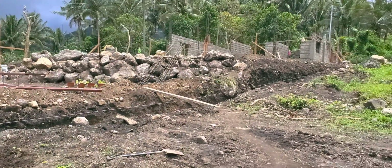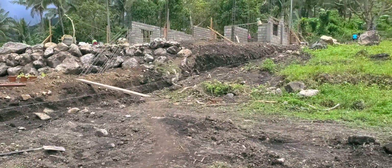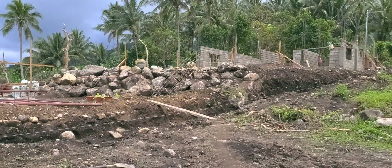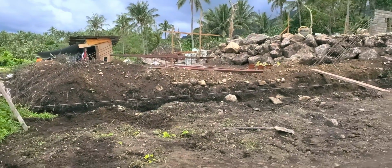So what we were trying to accomplish with the excavator is we removed dirt from the back of the property and moved it forward to build up this fence. So we wanted the 2-tier approach, and I think we accomplished it.